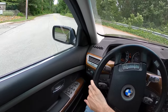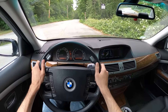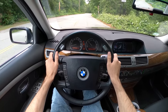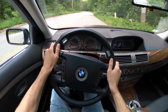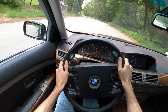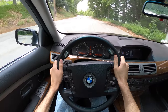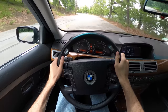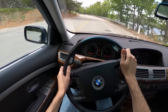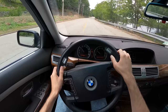So we'll move out here. We'll use our button for sport mode. And we're not gonna brake boost, we're just gonna roll into it. Not a monster powerhouse, but certainly a nice way to arrive at 60 miles an hour. The shifts are not aggressive, it's a 6-speed automatic transmission. But that's the thing, this is the lap of luxury. This is designed to take you there in comfort.